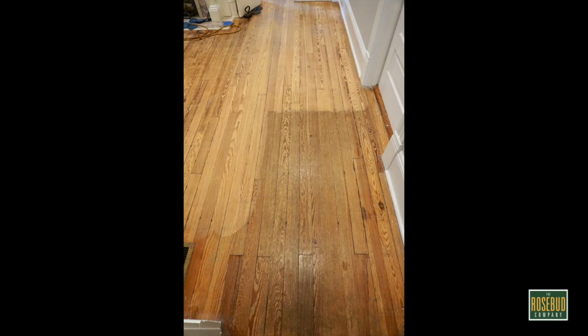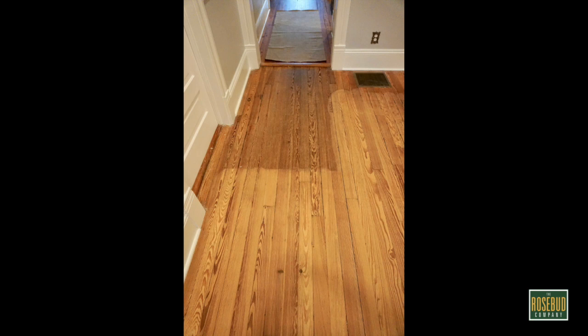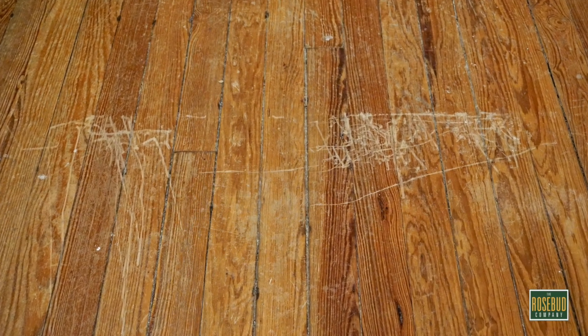Let's go back and do that comparison again. Here's the before shot, and then here's what it looks like afterwards. Very nice transition. And another angle. Again, you see the soiled finish and how much it's in contrast with the very handsome yellow pine, and now how it looks afterwards.